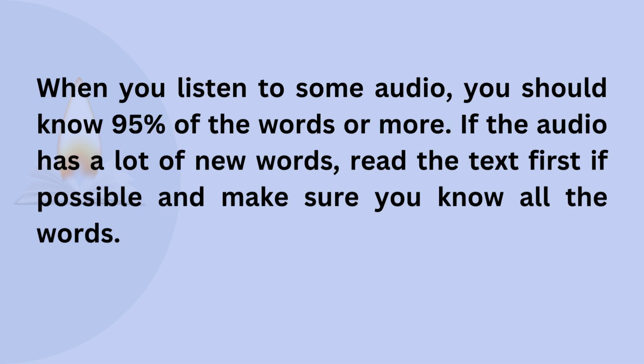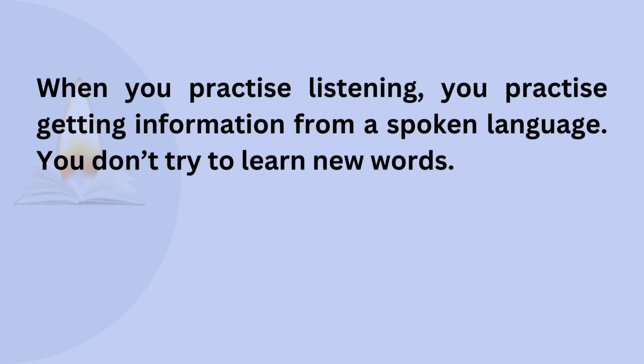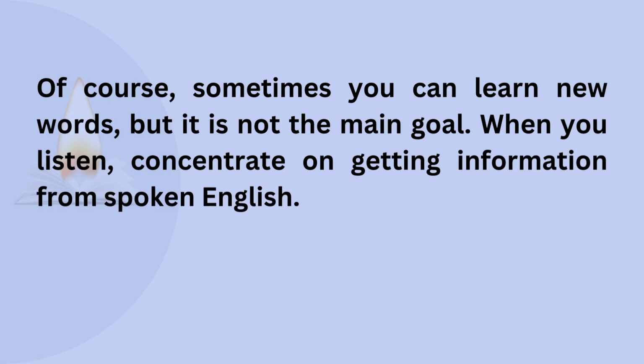When you listen to some audio, you should know 95% of the words, or more. If the audio has a lot of new words, read the text first if possible, and make sure you know all the words. When you practice listening, you practice getting information from a spoken language. You don't try to learn new words. Of course, sometimes you can learn new words, but it is not the main goal. When you listen, concentrate on getting information from spoken English.